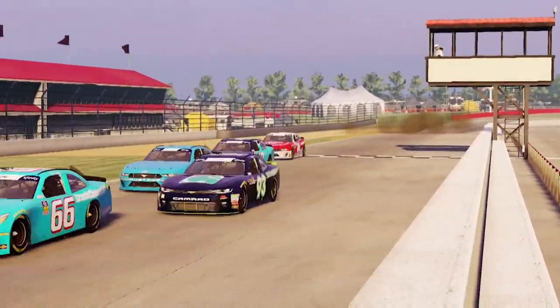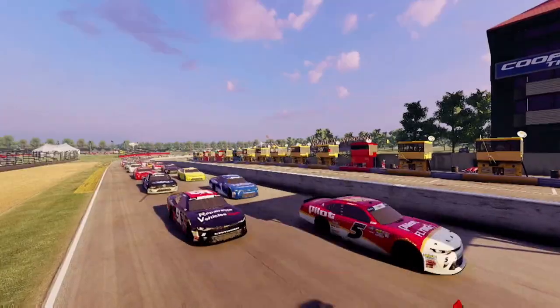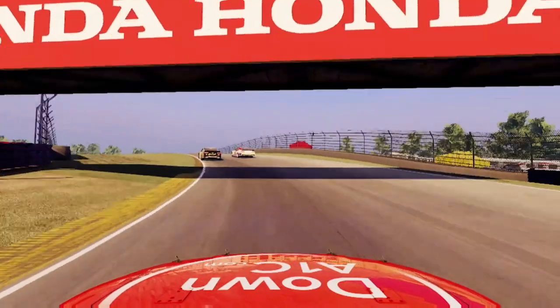We're going to put you in Ryan Reed's number 16 Ford and drop you at the back of the pack. With two laps to go, let's see if you can chase down the leader. Cars will be slipping and sliding all over the place, so stay focused.